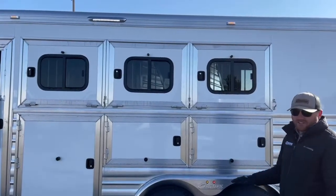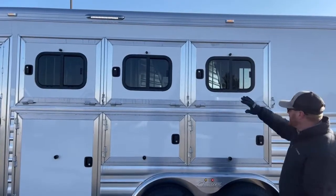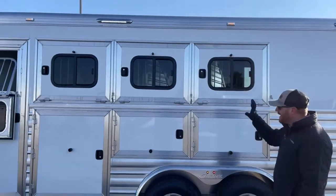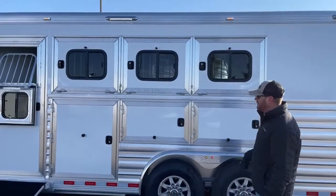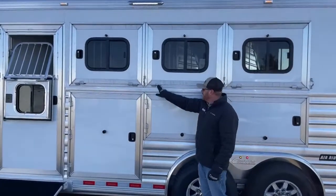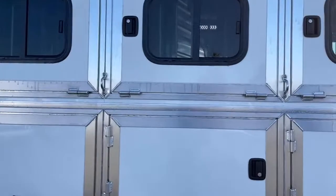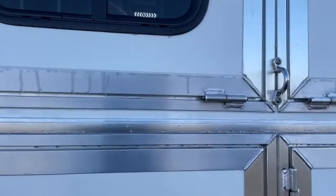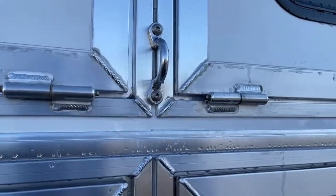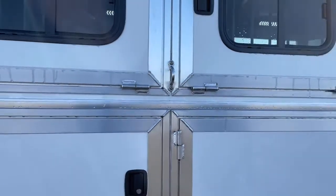Everything's keyed alike on this trailer, too. So the tack, these mangers, these drop windows, the other stuff I'll show you in a minute, everything is keyed alike. So it's one key for this entire trailer. I also want you to notice on these drop windows, you'll see the welded hinges with grease zerts. So really good from a maintenance standpoint. You can lube those up, keep everything nice and smooth as far as operation goes.